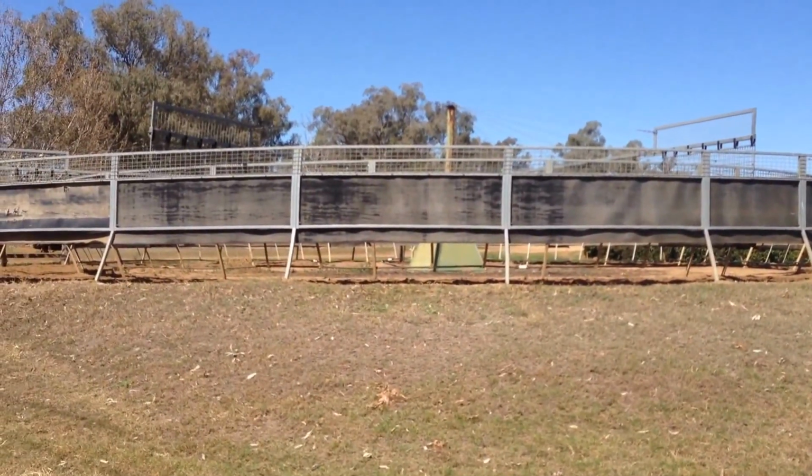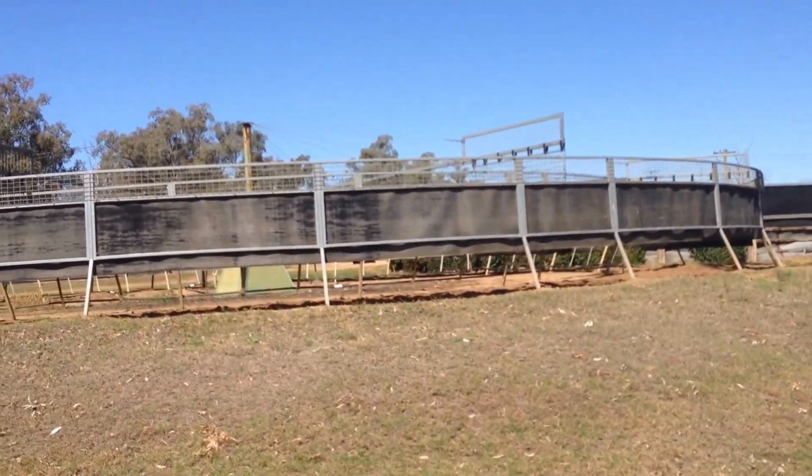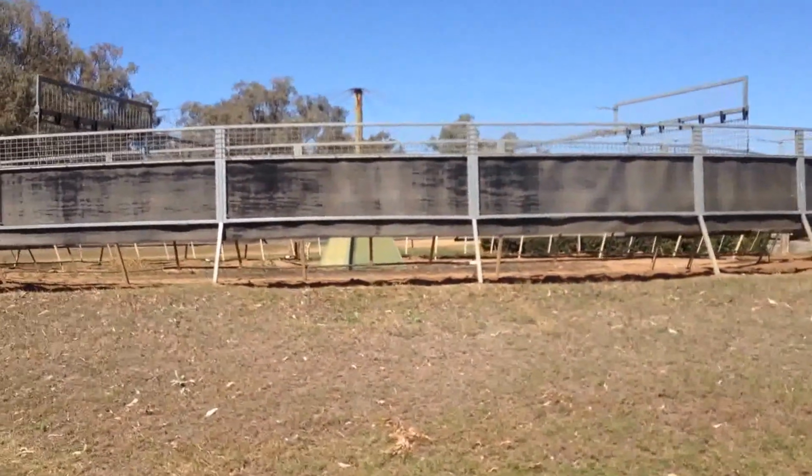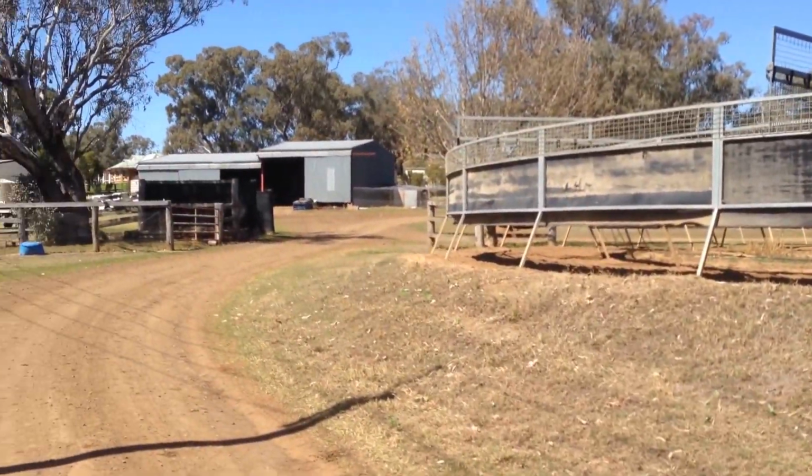That's the other side of the horse walker. That's used every day. Racehorses get exercised on it before they get ridden. It just takes a bit of the sting out of them. We use that a lot. That's our machinery shed.